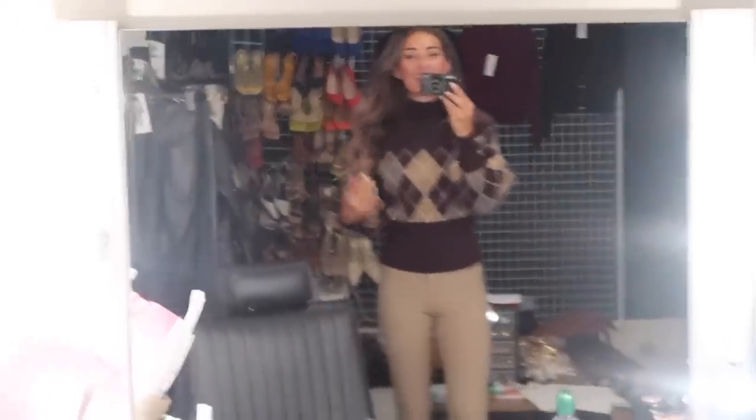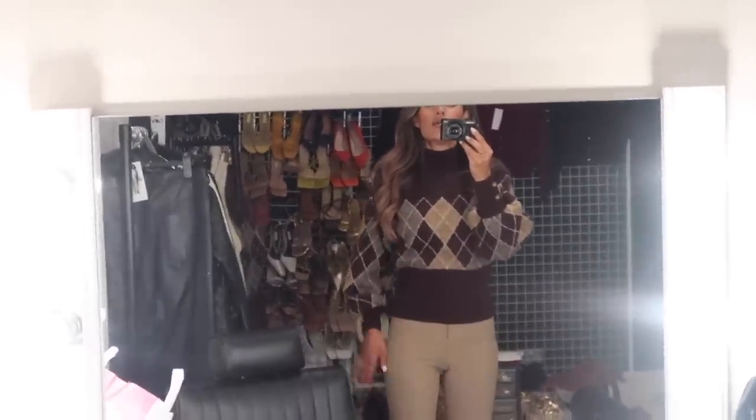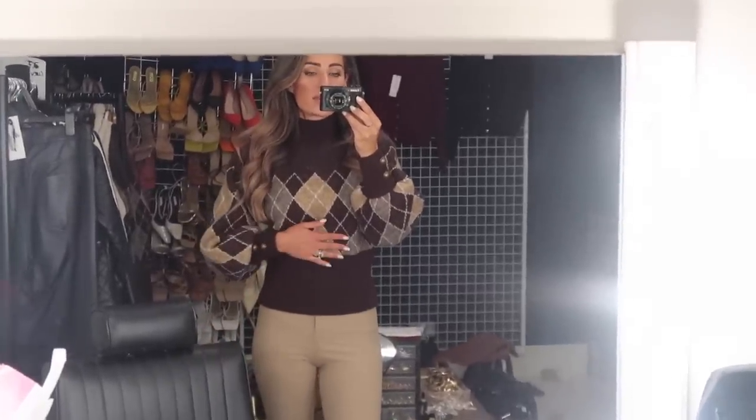But this is the short version of the jumper dress, the Argyle print. And this is something that you can probably belt as well. You could tuck this in to the jodhpurs. But I just think these colours all work really well together. It just looks like a very cozy outfit. But this will also go with skirts and layer under pieces really nicely. I think this is really nice.